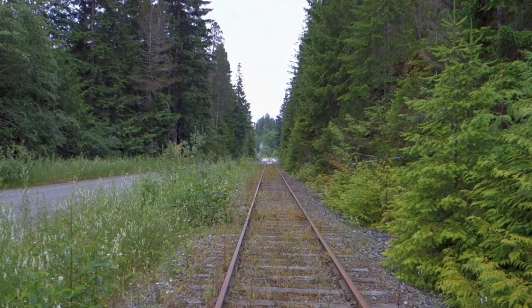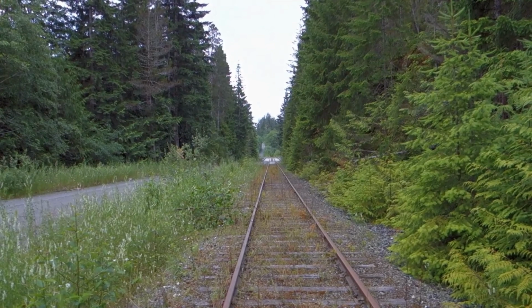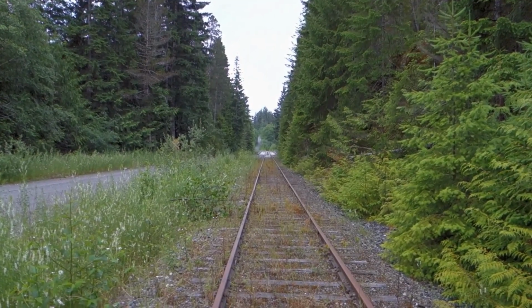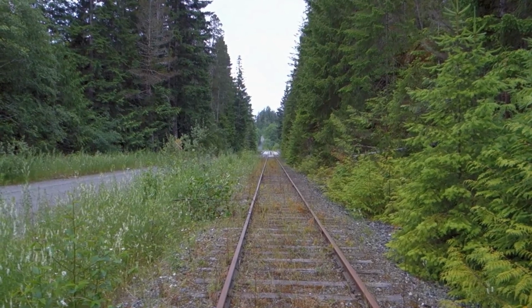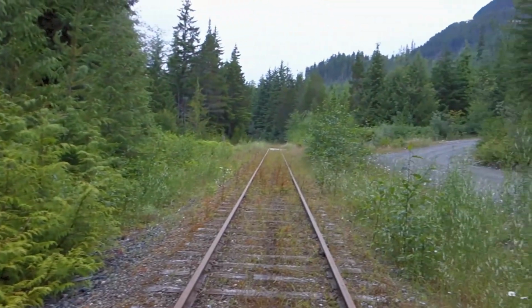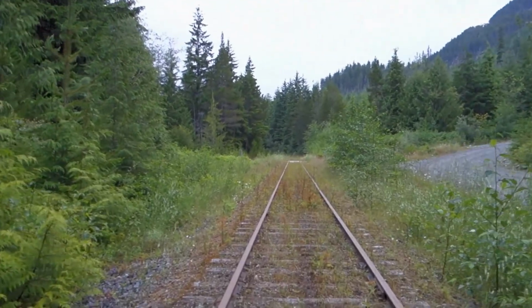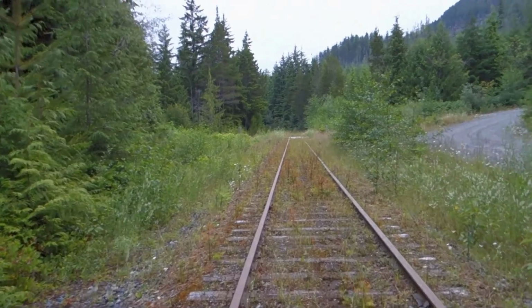Looking south to Noomas Creek Bridge, about mile 14.1 of Englewood Railway, about 5:30 in the morning on Monday, July 13th, and now looking north. I'm walking north for a couple miles this morning.